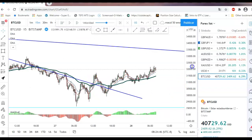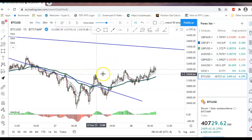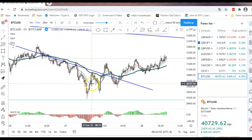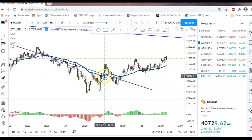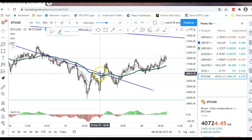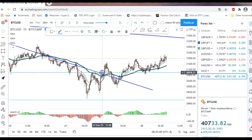Normally I look for my entries, if I'm in front of my computer at that point, with the 15 minutes. So I'll wait for this cross of my smaller EMAs to the major EMA, and then a candlestick breaking up or closing above my trend line, and that's my entry. Okay, so I'm gonna mark my entry right there.